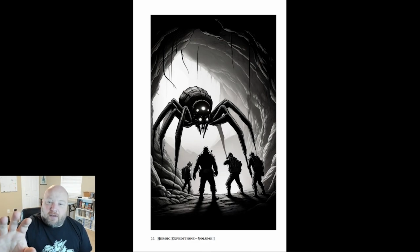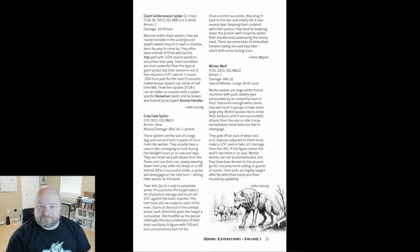he said, okay, you know what? The very far back can be just all white if I wanted to, but if I just made it one shade of gray, then those eyes will pop. I swear, the Energizer Bunny is behind each of those eyes, just pounding away. I mean, they just glow. It's just an awesome picture. I love it. And so the stats for the giant subterranean spiders made by John Lysing.